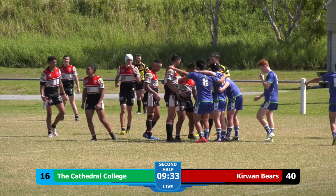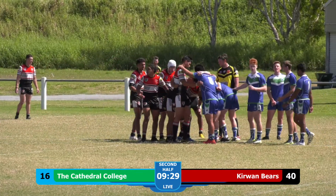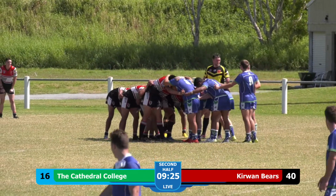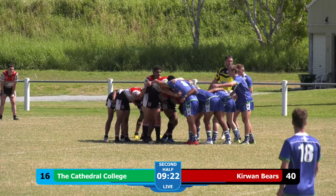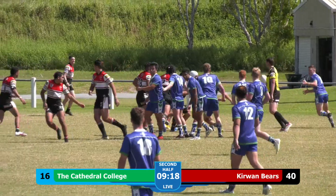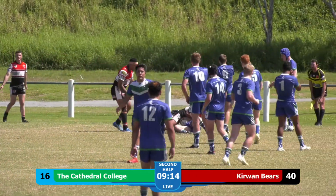Don't you tell your players to get to that ball on the full? Yeah, well, that's what you want to do, but when it's coming down around players who aren't used to being under the catch, it makes it a little bit more difficult. Because it was a shallower kick, it was coming down around the back rowers, and they weren't quite sure what to do in that situation. So, as I said, a good test for Kirwan defensively, to see if they can hold out the TCC boys.